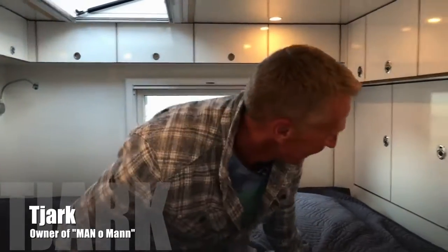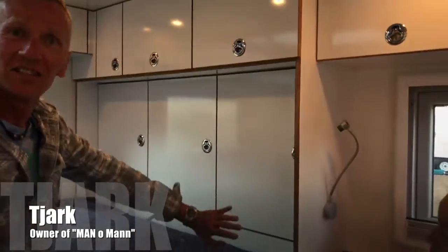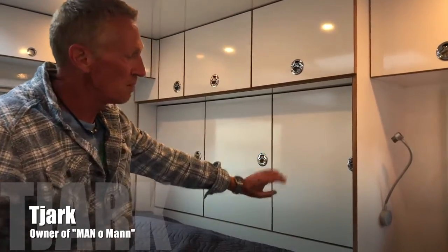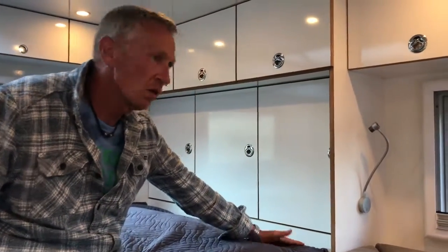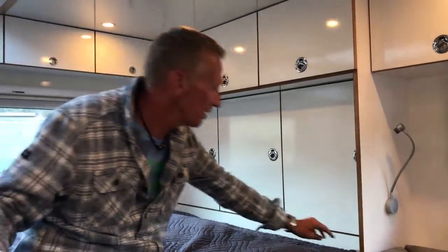Let's start. So the storage was until here, and I put it back because the bed was not long enough for me. The other reason is that I want to have a storage for all the long things, the tools and all that. So this is all below here.